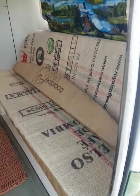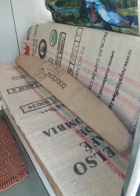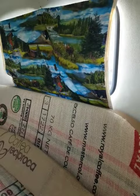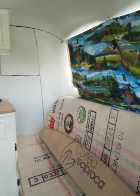So here's my front gaucho / bunk bed. It's covered with coffee bean bags, just thought it kind of would look cool. And curtains, just blackout on the back side, just something to make it look wildernessy.